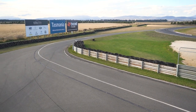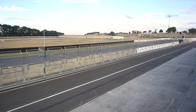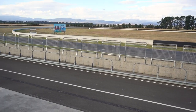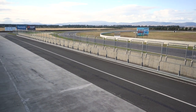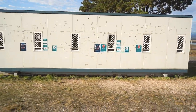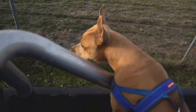But yeah, awesome racetrack. So this racetrack is very historic. It was built on a family property who were very much involved in motor racing in the state of Tasmania. So it has been in operation since around 1960, so one of Australia's oldest racetracks.